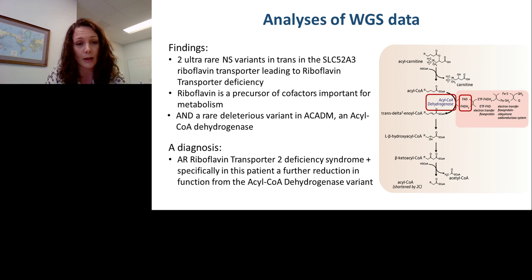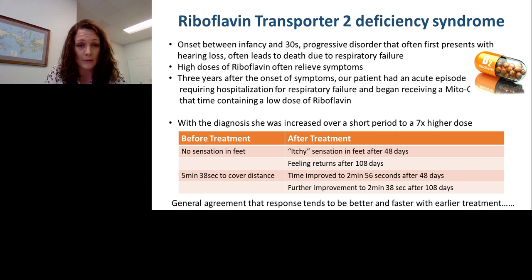And then she also had a 3rd rare deleterious variant in acyl-CoA dehydrogenase. And those 2 different genes that I mentioned are actually both parts of that same pathway. So this gave us a diagnosis. And this is the disorder.